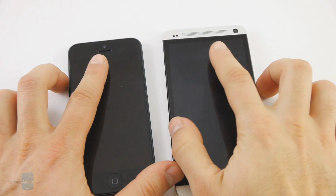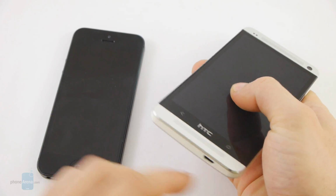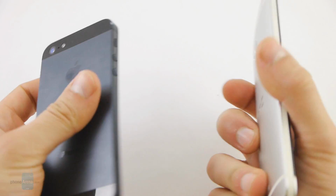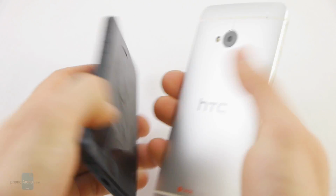Call quality is excellent on both the HTC One and Apple iPhone 5. Both handsets have noise cancellation that works great, and our callers reported hearing us in the natural tones of our voice. Using the HTC One for around a week, we can say that it easily gets us through a day of moderate use, while the iPhone 5 typically lasts a bit longer.